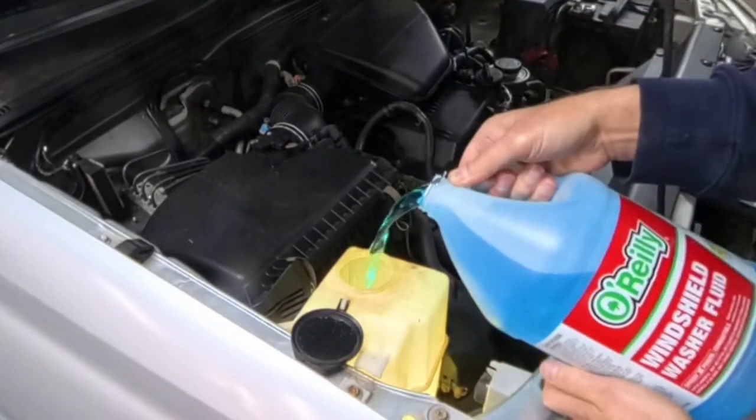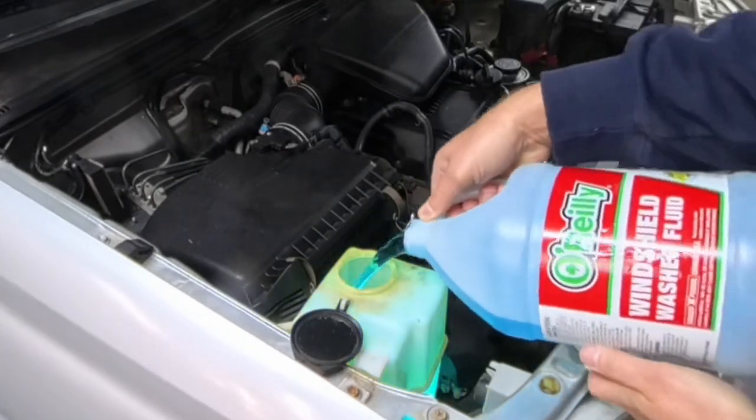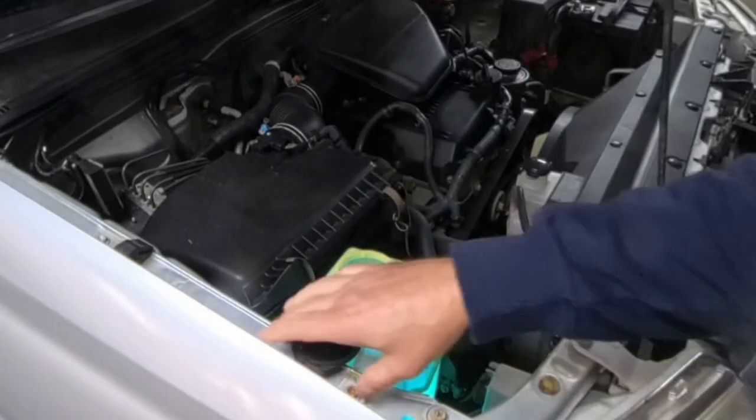Washer fluid is $5 a gallon. Remember the good old days when it was $2? The good old days being about a year ago?